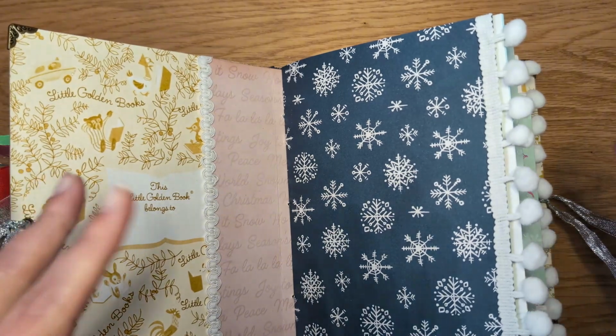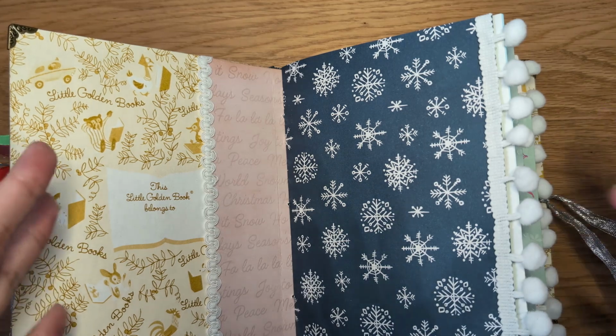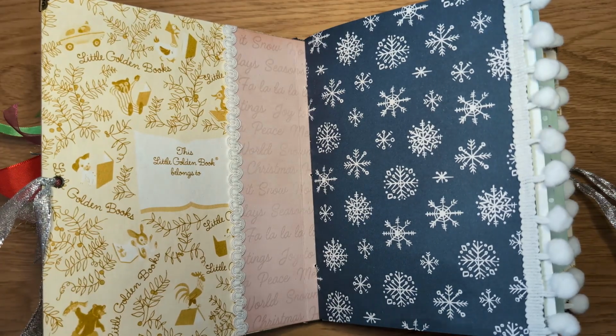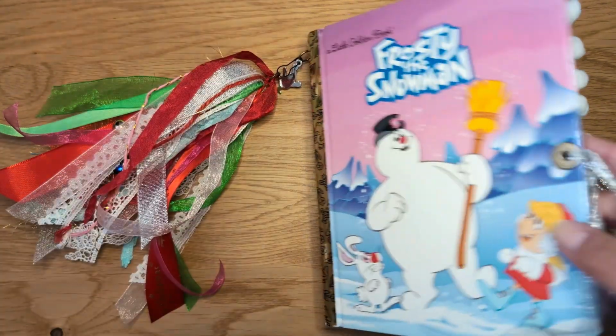I think I'm pretty good with the execution of the actual book itself, the cover, and then the signatures, and even the decorating. I load them full of ephemera. But when it comes to the little details, I don't know. I feel like I have a lot of stuff, but maybe it's not the right stuff because I feel like I'm missing the mark a little bit. I'm not sure what it is. I don't know. You tell me.